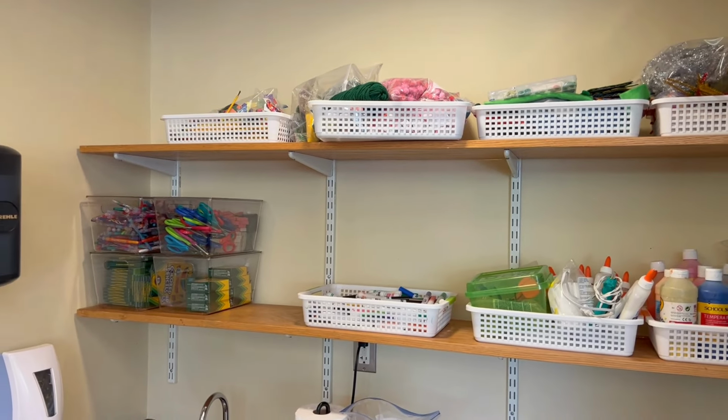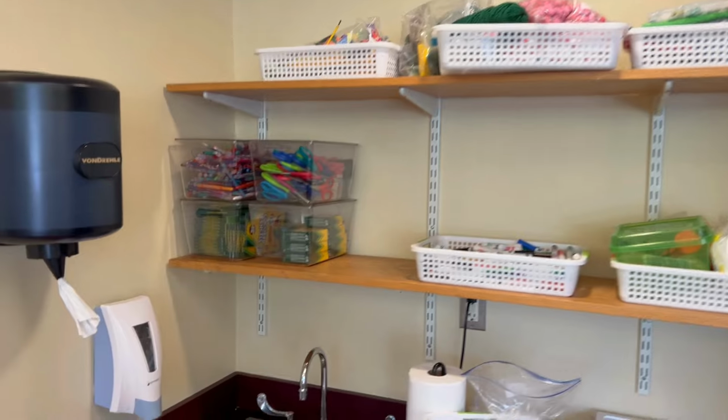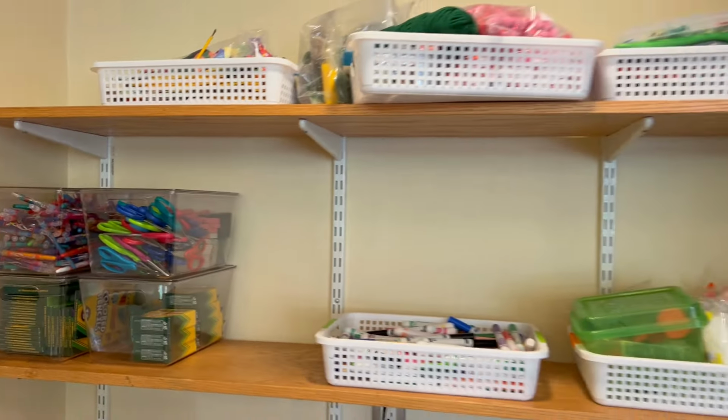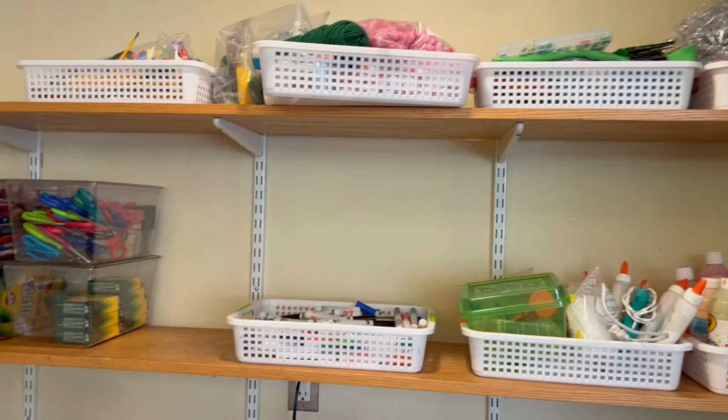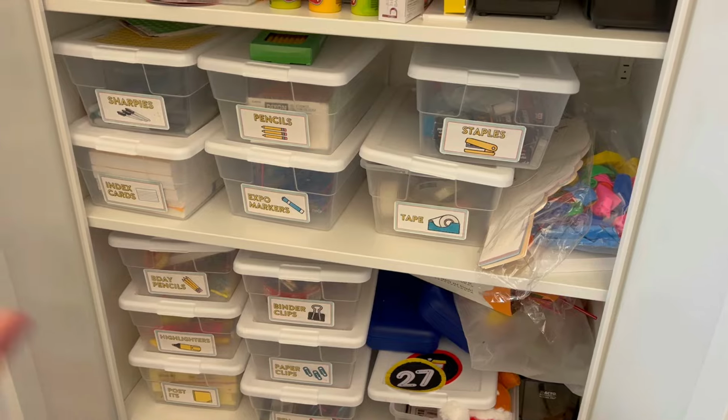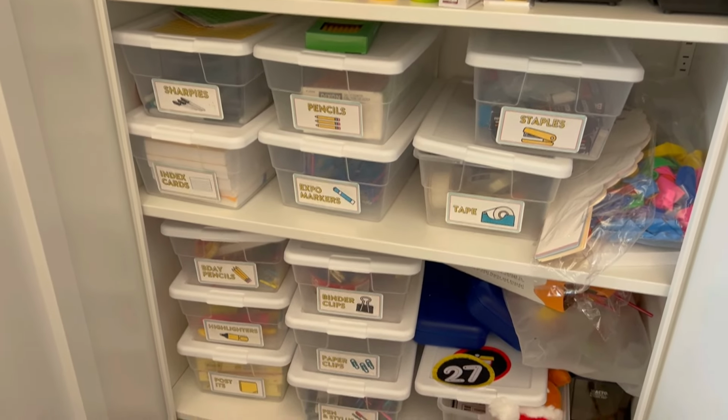This is the very beginning of the organize my classroom with me, so we're kind of seeing how it's going. These are all materials over here. I do want to keep this section, the arts and crafts and consumables. In my stand up tall cabinet, I also have some of that, but these are more like other supplies and things that I'm going to use.